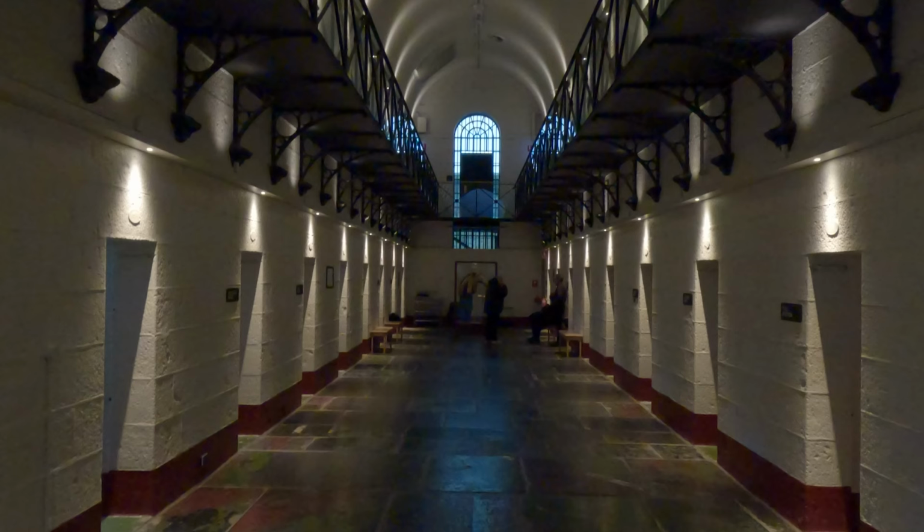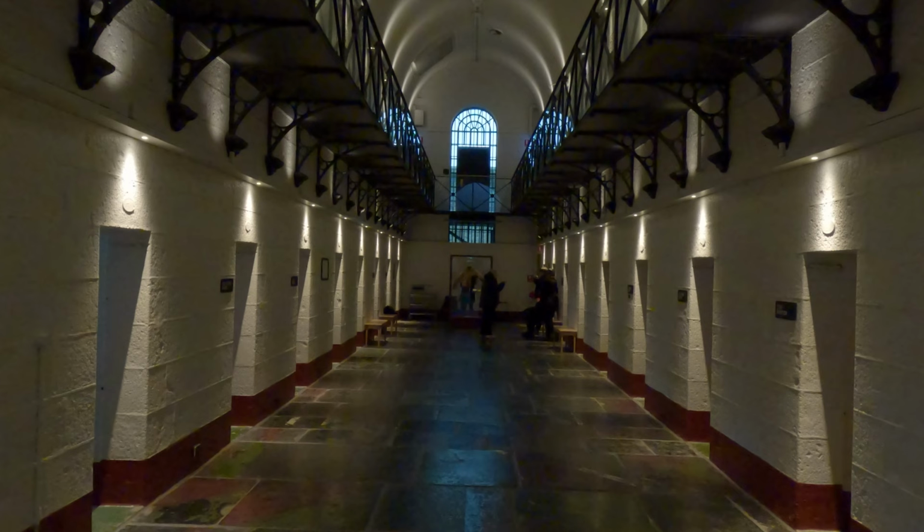As I mentioned, this is now a hotel and one of the original cell blocks is attached to the lobby, so you can now fully appreciate the failings of the Australian criminal justice system as you sip on your banana daiquiri in the hotel bar.